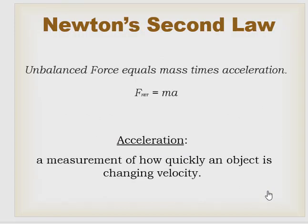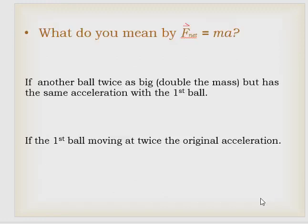In Newton's second law, we have the unbalanced force. This unbalanced force, or F net, equals mass times acceleration. And acceleration, by definition, is a measurement of how quickly an object is changing its velocity. What do we mean by F net equals ma? It means that the unbalanced external force is directly proportional to mass and acceleration. So, a ball of a certain mass moving at a certain acceleration is being acted upon by an unbalanced force.